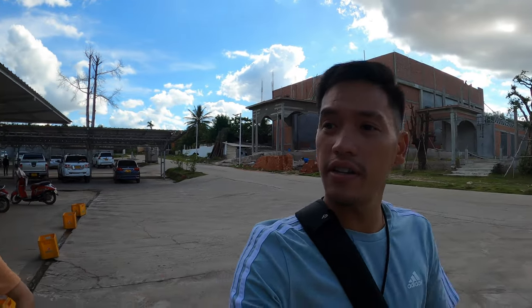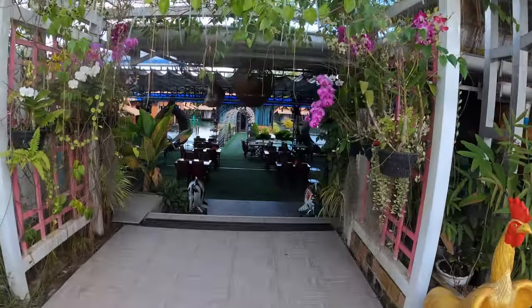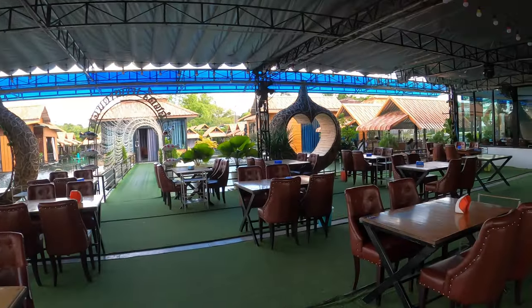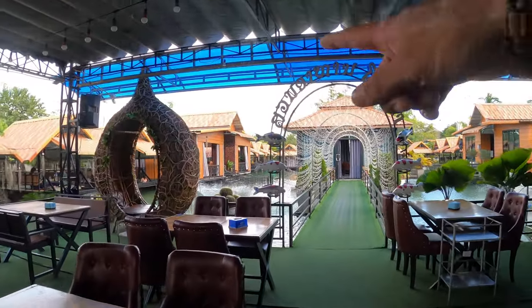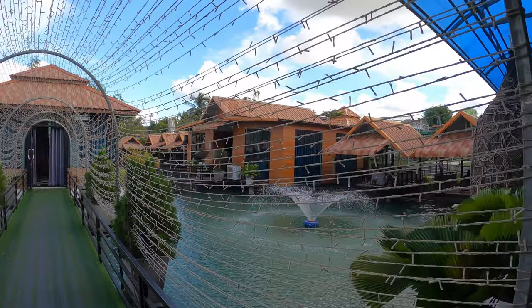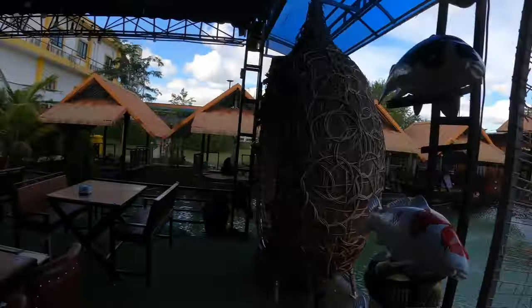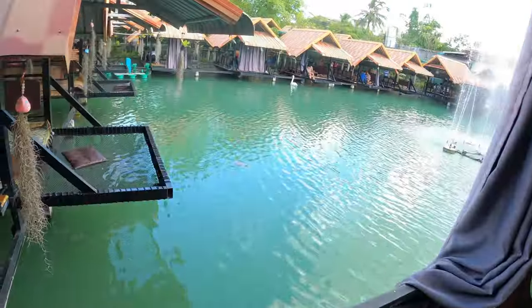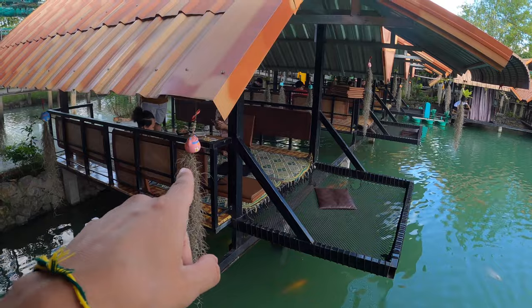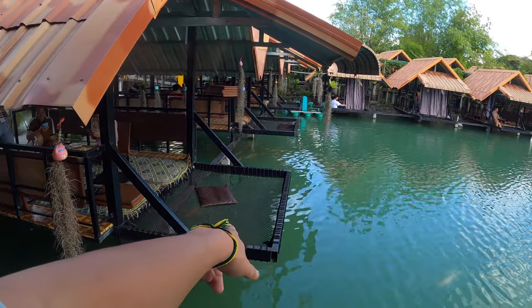Alright guys, so we just rolled up on this restaurant here. I'm not sure of the name, but walking in, looks pretty nice. Check it out. The name of this restaurant is Dom Kham, but it's super nice. Look at this. Wow, this is a really nice restaurant. I've never seen a restaurant like this. We got these little huts you can sit in. You can lounge on a little hammock thing over this little pond.